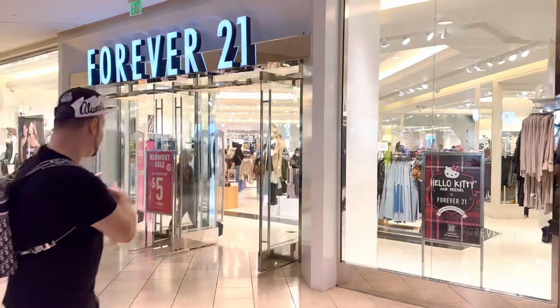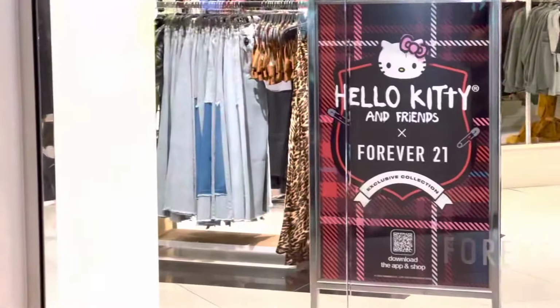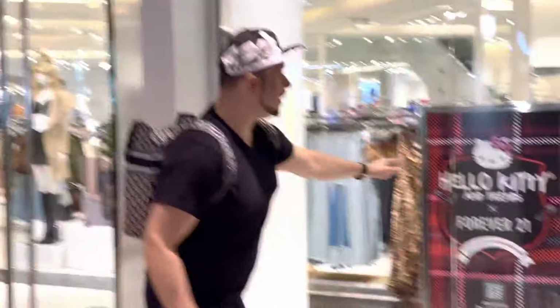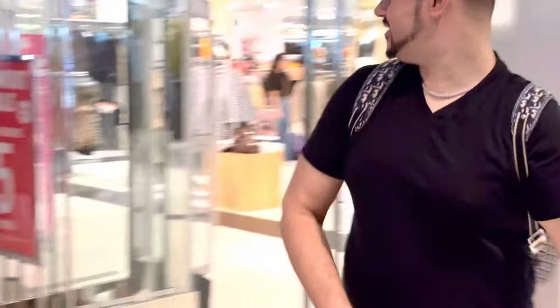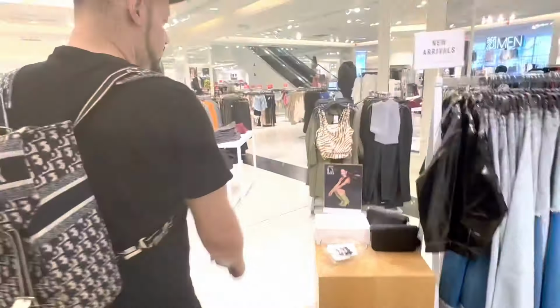Okay, look. We're at the Forever 21 Hello Kitty collection with KASH Vegas. I'll put KASH Vegas YouTube down below if you want to check them out. We're going to check out the new collection.